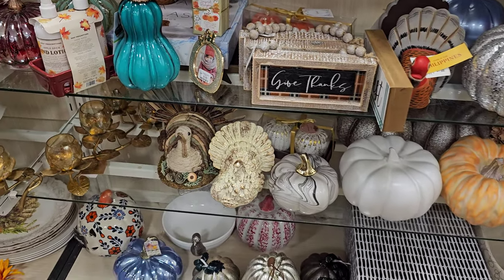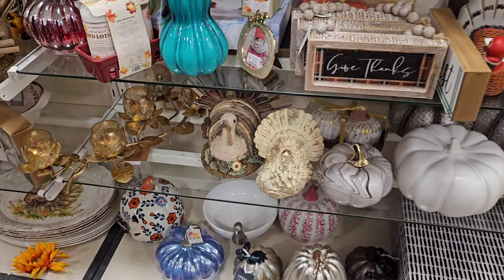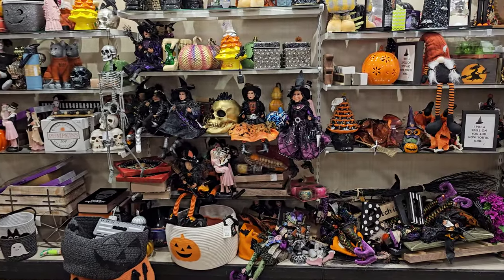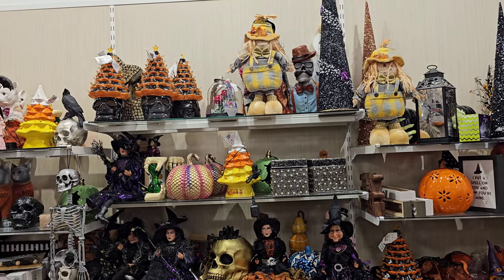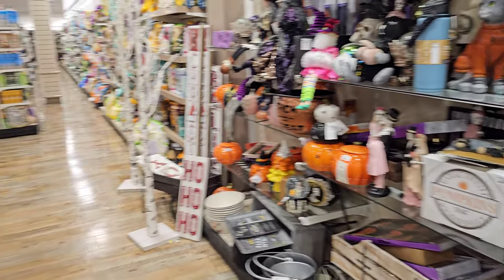And then more turkeys. Okay, this is actually really, really pretty down here. No idea on that price. It's a purple pillow and more just like Halloween, like maybe fall is mixed in here too. It's kind of like just whatever's left over.